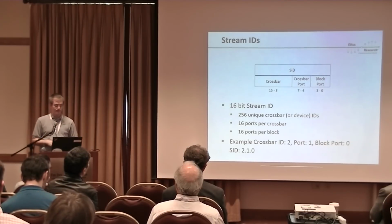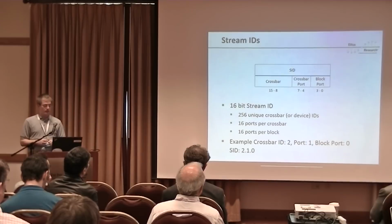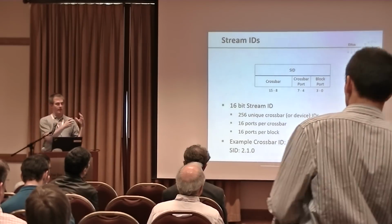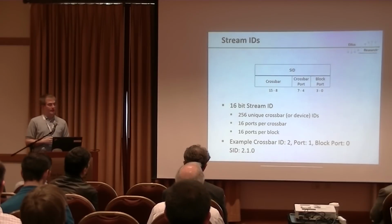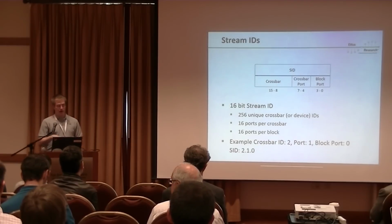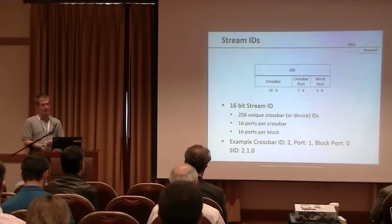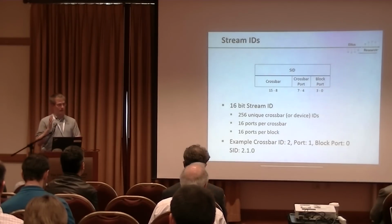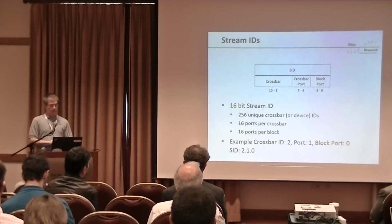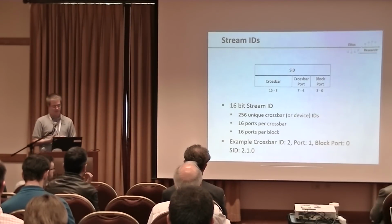For the next 4 bits, we have the crossbar port. As I said in the first presentation, the most efficient implementation of the crossbar is 16 ports. The way our system is set up is more generic, where this could be bigger or smaller. You could adjust that. But in general, this is what we go with, 16 crossbar ports, and so we have 4 bits dedicated to that.